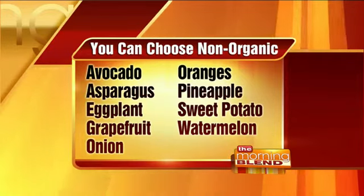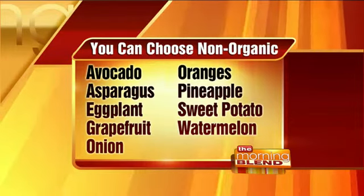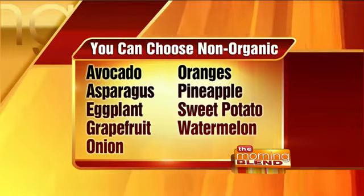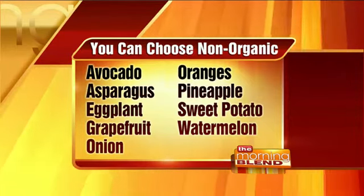You have to look at a lot of this produce. Some are more susceptible to bugs, so they get more spraying. But a pineapple is a great example of something that has extremely tough skin. Right. And pineapple can be expensive in the store, so to think that you don't have to buy it organic, I think is great.